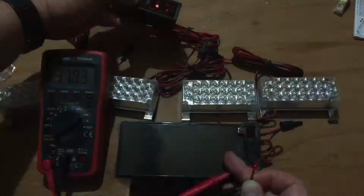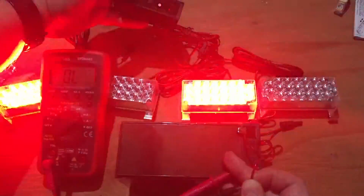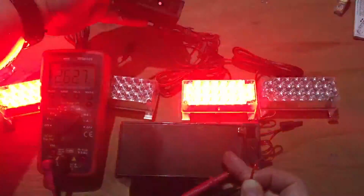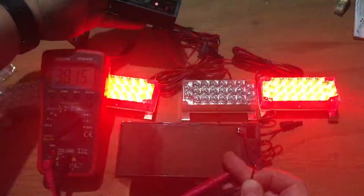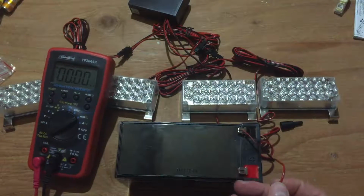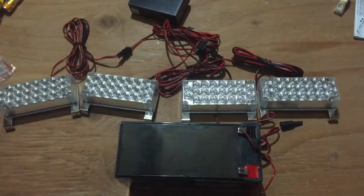Yeah, the meter can't really keep up. It seems to do best in this mode here. Yeah, so peak I saw it go to 400, so it could be 500 milliamps. That would be kind of within the range. All right, so 5 watts total, or 6 watts total between these 4 lights. 1.5 watts each. They're not going to be super bright.